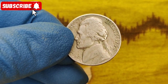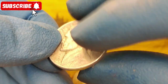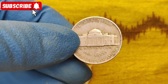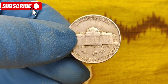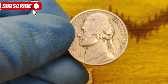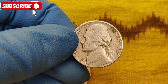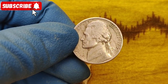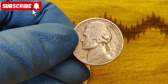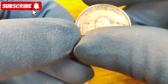And experts agree its price curve is still rising. As more investors move toward tangible, story-rich assets, coins like this are being seen not just as collectibles, but as portable treasure chests of American history. So when we say this nickel could make someone rich overnight, we mean it in every sense of the word. It's a treasure in metal form, a masterpiece that proves miracles still exist in your pocket, in your attic, in that jar of old change sitting unnoticed for years.